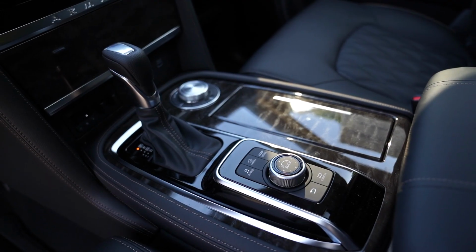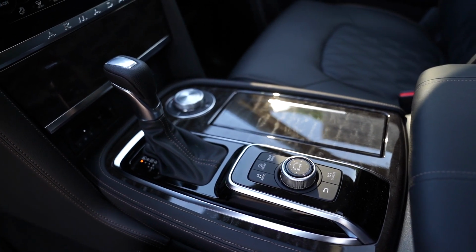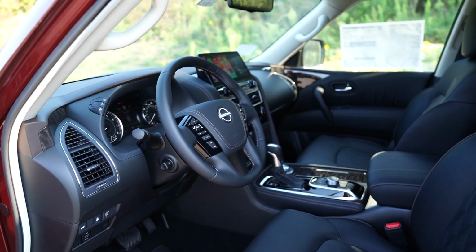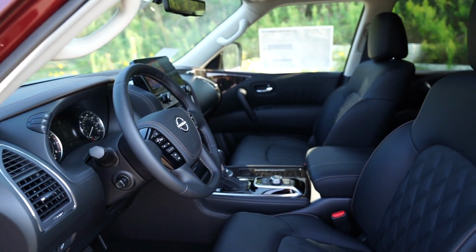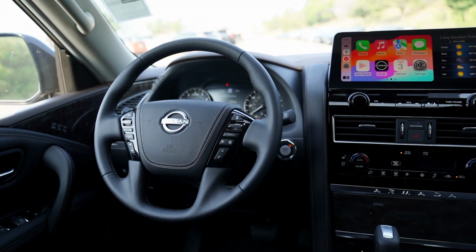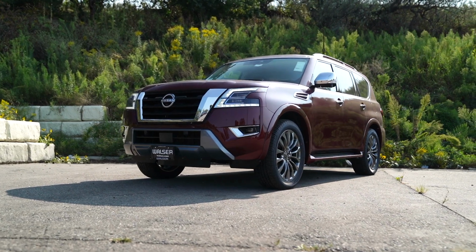Now this does get the 7-speed automatic transmission. There is only the one transmission, but it's very smooth and quiet when you're out on the road. I've been cruising around today, and I've actually found myself really enjoying and being very impressed at just how quiet it is. I expected a little bit more noise, especially with the V8, but compared to a lot of stuff that's now got the turbocharged 4 cylinders or 6 cylinders, this V8 is very smooth at idle, and it just kind of hums along when you're cruising down the highway.